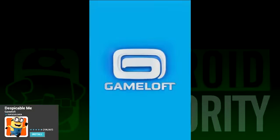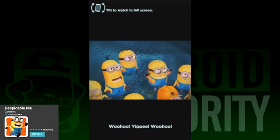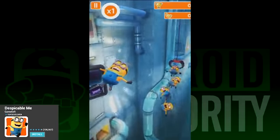First on our list this month is a game called Despicable Me Minion Rush. If there was one thing everyone liked about this movie, it was the minions, and now they have their own game. What's nice is that it's also pretty fun.